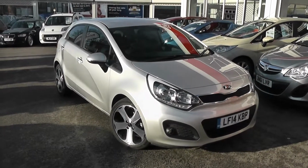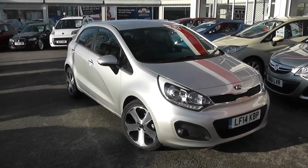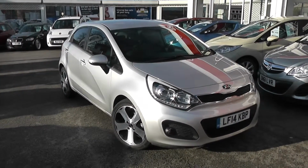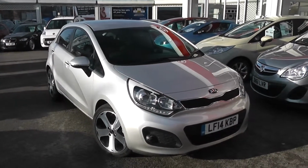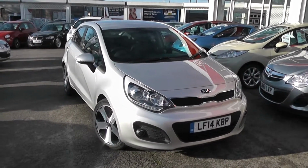We have the Kia Rio 3 with the ECODYNAMICS system. This car is registered to a 14 plate. It's a 1.4 litre petrol with manual transmission and it's finished in silver. Now, a great feature of this car is that it's a Kia approved used car, meaning you still get the full Kia market leading 7-year warranty even though the car is not brand new.